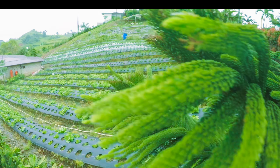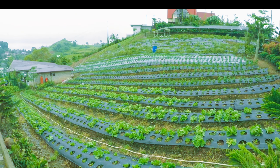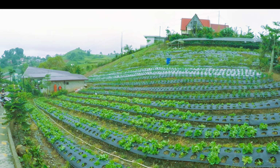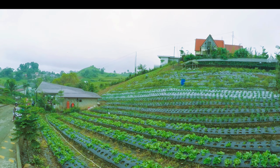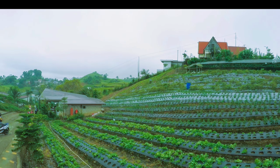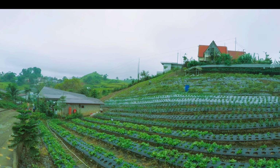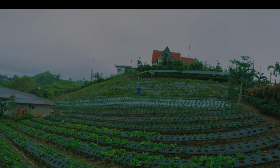Earlier, nakausap ko one of their staff and she said that they produce organic farming and an eco-friendly menu sourced directly from the mountain resort and farm's garden. This is their commitment to ensure that guests can enjoy fresh, sustainable, and chemical-free produce, fostering an environmentally conscious dining experience.